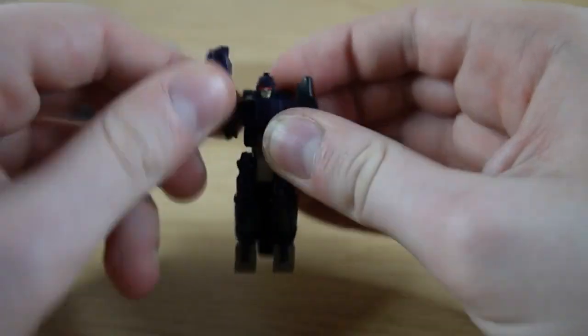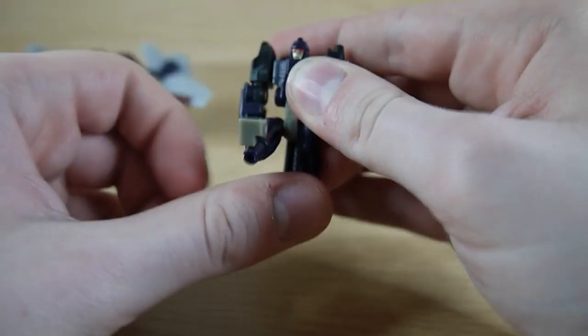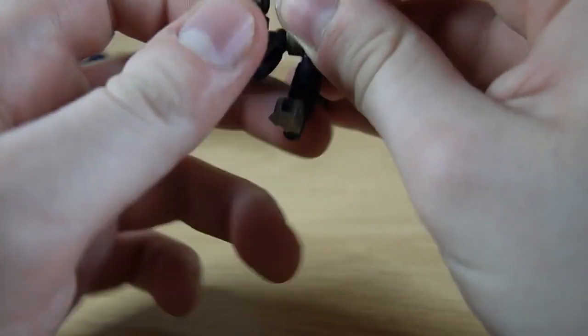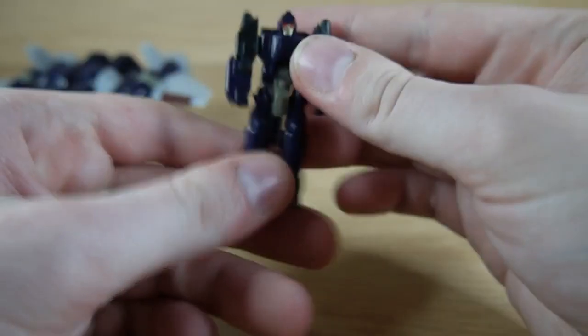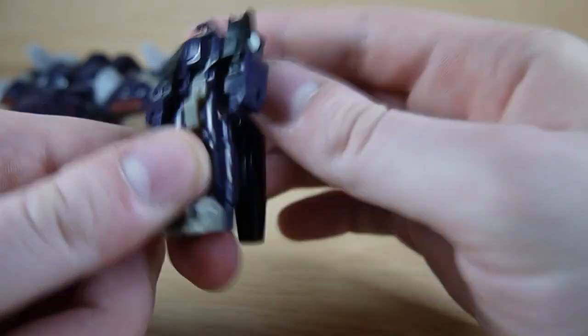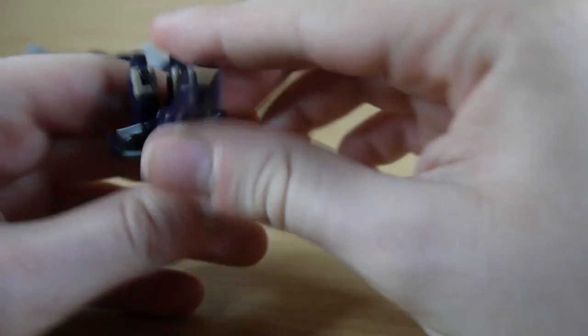In terms of articulation, he can swivel his arms like that. He can bend his arms 90. He can forward kick, very good. Got a bit of toe wiggle waggle for transformation, nothing up the head. It's bog standard, basically. Not a lot to talk about in terms of him really. So let's roll him back into his gun mode. Just like that, easy peasy.